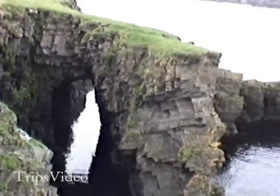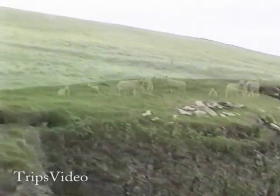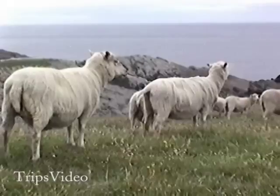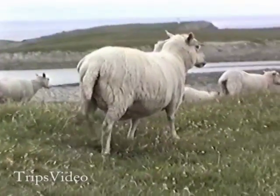Leaving the Broch, we saw more of the island's landscapes before we headed uphill. Soon, we encountered a herd of sheep grazing in the field. They didn't seem too eager to see us there.